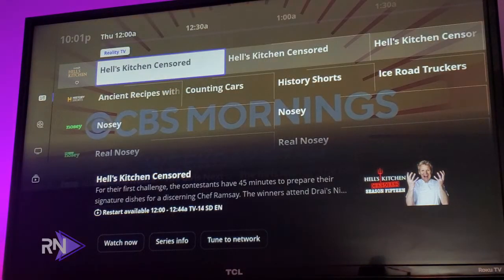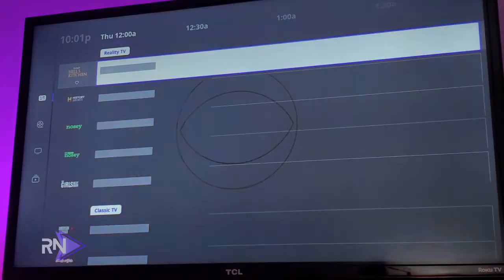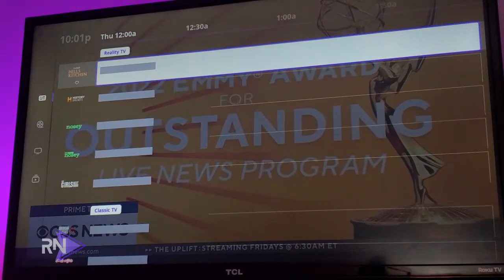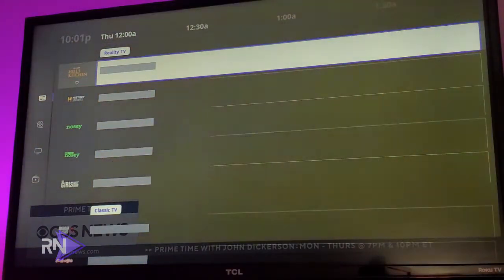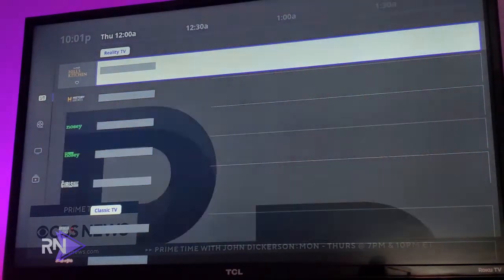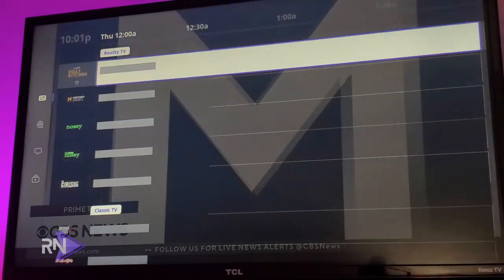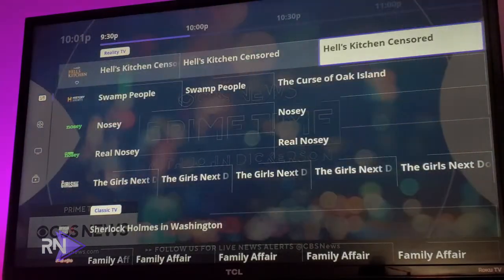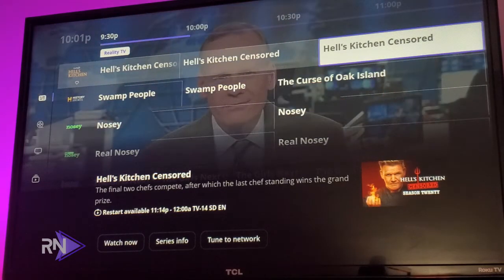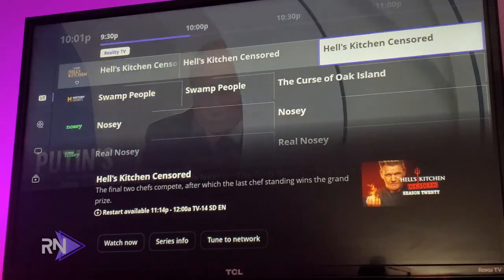Like I said, you can scroll right and see what's coming up next, scroll left and see what's happened before. I hate this. Look how long it's taking to show information. That's so ridiculous, and I don't like that. That's what's probably holding me back from using Xumo fully, that long delay with the guide. But once it loads up, you can scroll left or right with the categories.